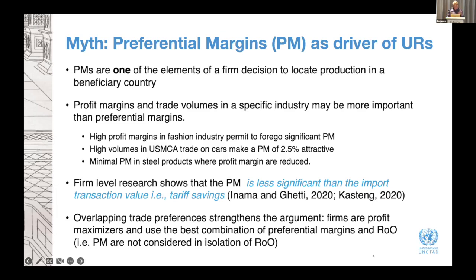So we have to be sector specific, and we have to take into account that profit margins are the drivers of the utilization of trade preferences by firms, rather than the preferential margins.